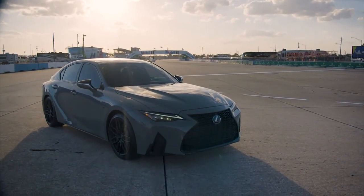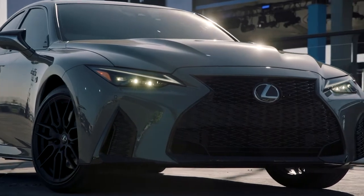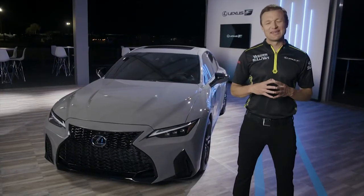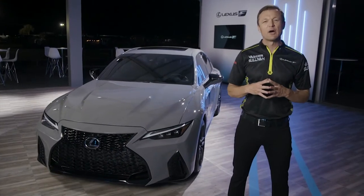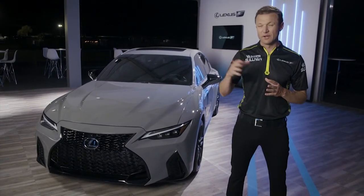We're thrilled by the interest we've received from Lexus enthusiasts around the world about the new IS 500. We want you to know that not only are we listening to your feedback, but we're responding. And we think this is proof that your passion is helping to drive Lexus performance forward every day.